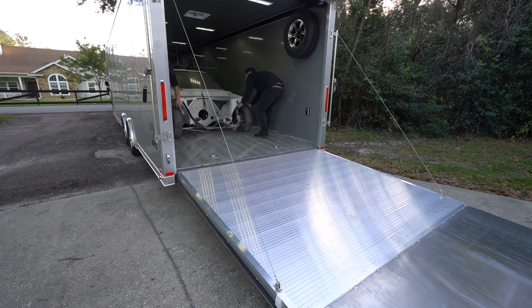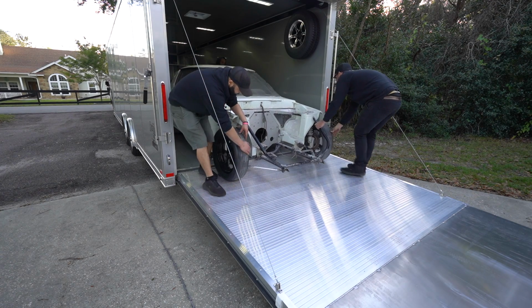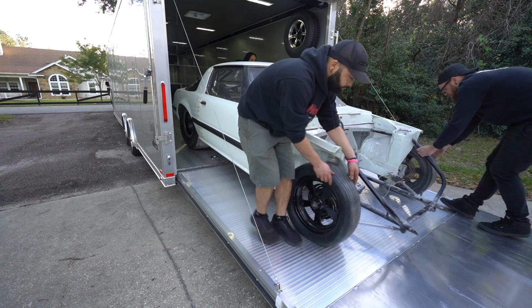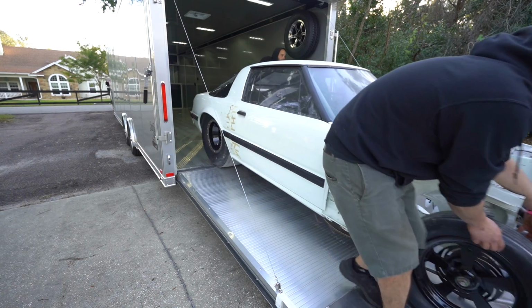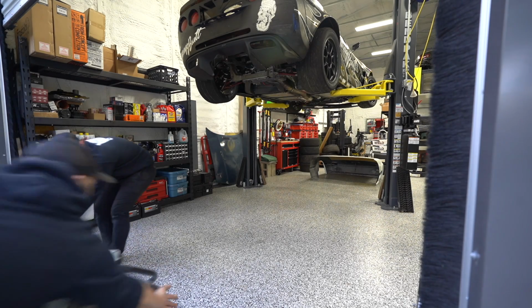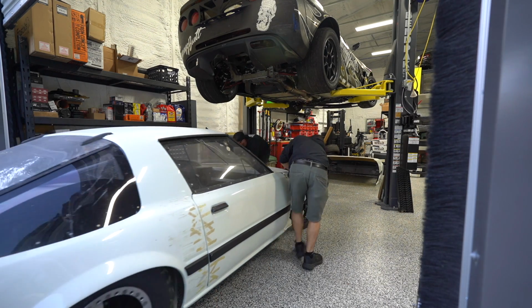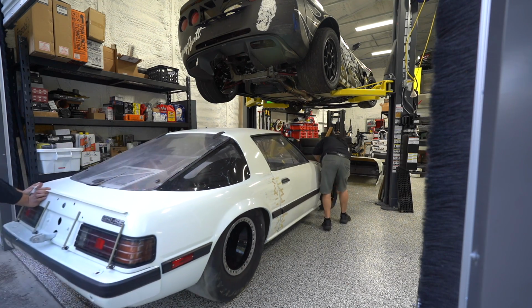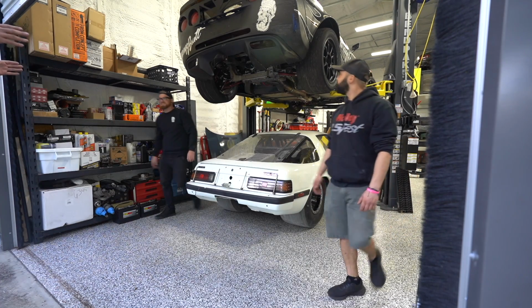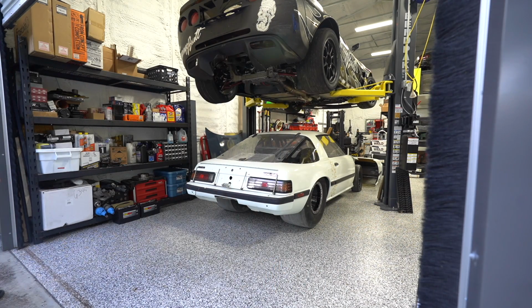You guys steer, I'll push. Yep. Gently. Honestly, it's easier to keep this one straight than flat. We're inside. It fits inside. The wheels. Oh my god. That is pretty wild.